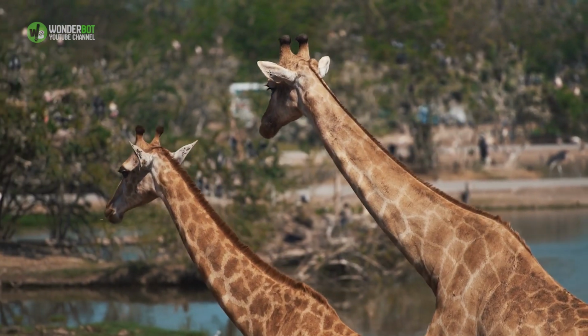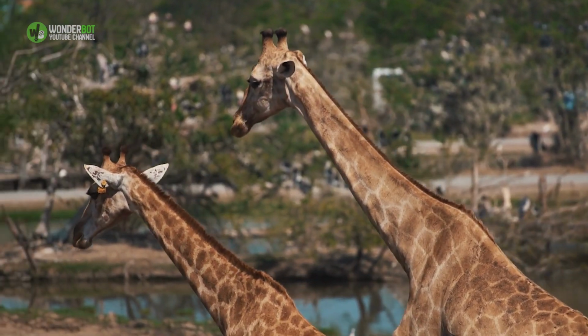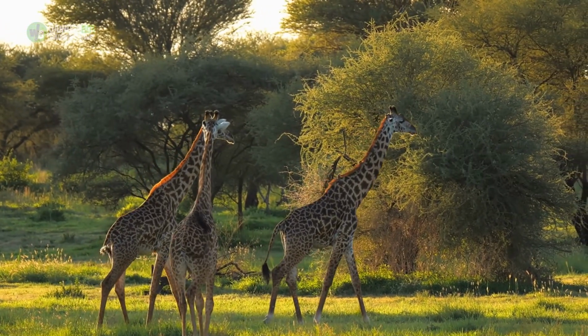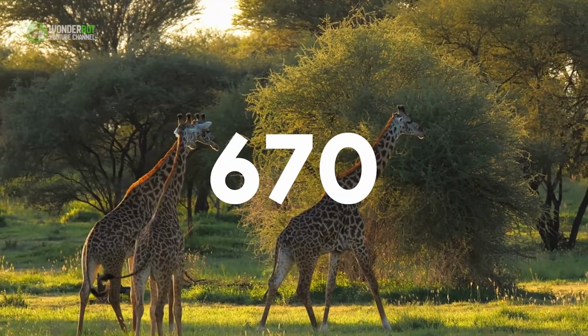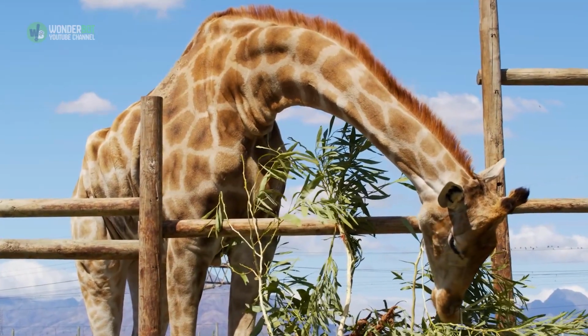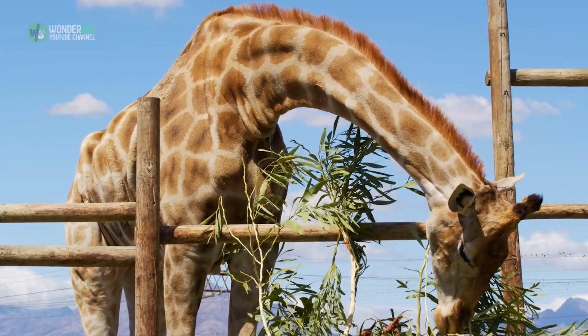Some of the threats the animals face include habitat loss and poaching. In fact, recent estimates put the population of the Rothschild's giraffes as low as 670. Consequently, conservation groups have said that the species is vulnerable to extinction.